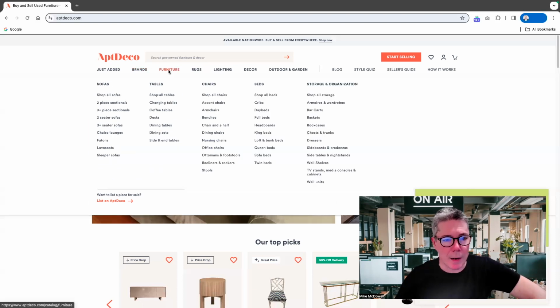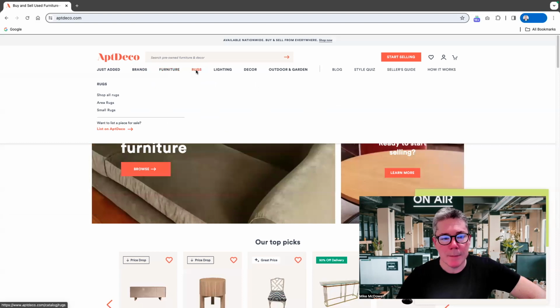Now you got furniture. I would, again, question whether or not this should be third or perhaps first, given that is the primary point of this website is to purchase furniture. So we got sofas, tables, chairs, beds, and storage and organization. I'm sure these are standard breakdowns. Might be a good opportunity for a card sort here to make sure that all this stuff aligns, not just that it aligns, but that the types of tables and the names, the labels for everything are what people would expect. Rugs, area rugs, small rugs.